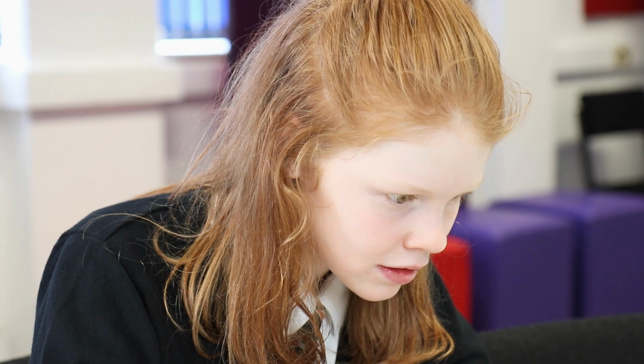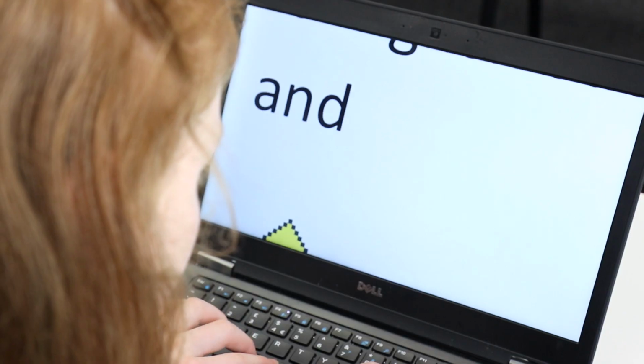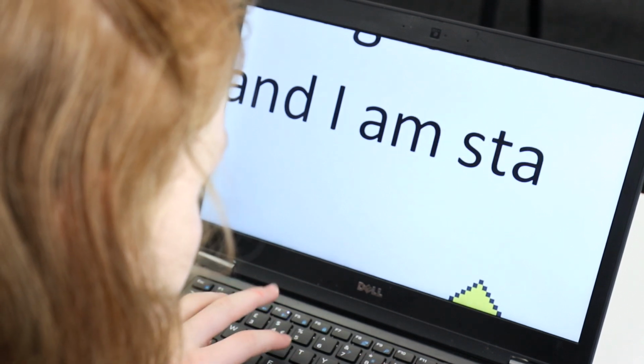I found that so much easier, being able to do my homework. I was able to go on the internet, I'm able to send emails. I can just do so much more using SuperNova.